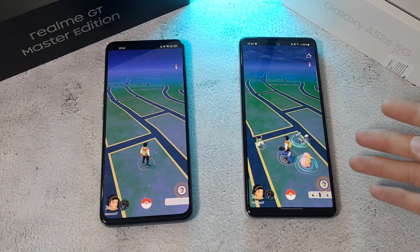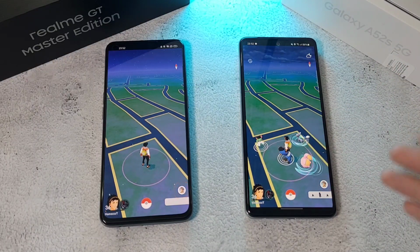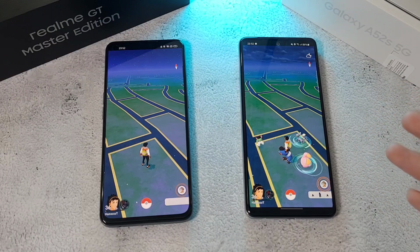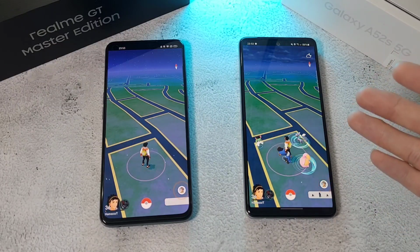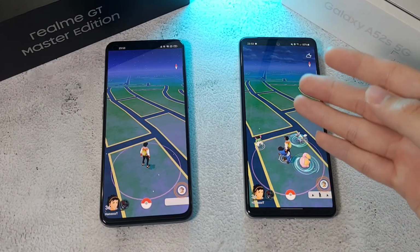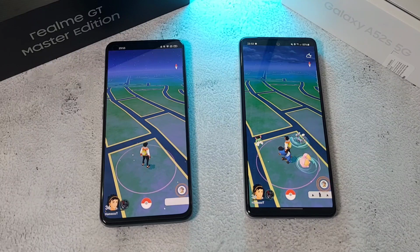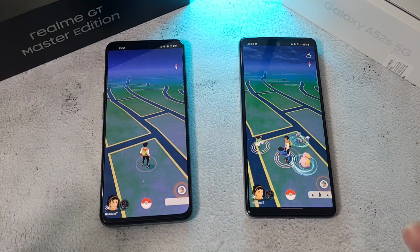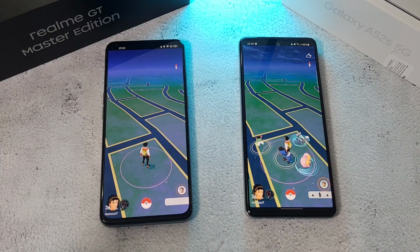Over here with the A52s 5G, this one is quite unique because you can either get the 6 or 8GB RAM variant depending on where you're from, and you can get 128 or 256GB of storage. One really cool thing is that you can include a micro SD with this, something again that the Master Edition doesn't have. In terms of performance, both of them are quite similar, and I've done a separate video comparing the speed, RAM, a few Geekbench tests and a 3DMark test between both phones. I'll leave a link up above and down below so you guys can check that out.